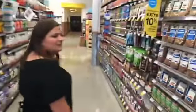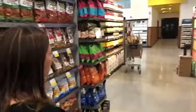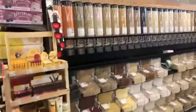And then all sorts of snacks, all the best stuff. Very, very cool. Yeah. Oh, can we see the bulk? Yes. I know you mentioned definitely check out the bulk. So this is our bulk section.